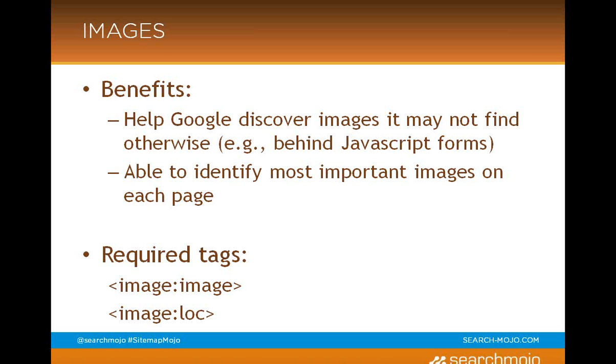To increase the likelihood that your images will appear in Google image search results, you should be sure to follow Google's recommended best practices for publishing images, which can be found in the Webmaster Tools Help Center. And I'll remind you about the Webmaster Tools Help Center URL at the end of the presentation.